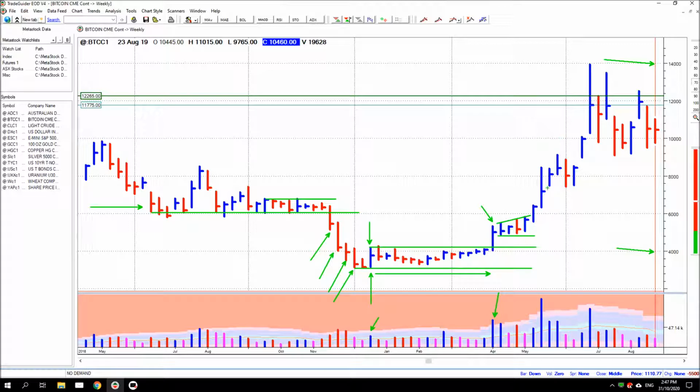And you can see that it eventually moved up. Here's a previous high here as price was breaking down, and there's a nice little gap there, just showing you the intent in the market.